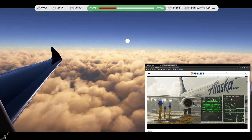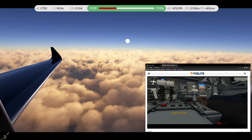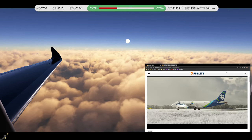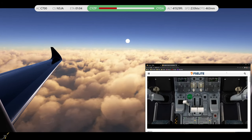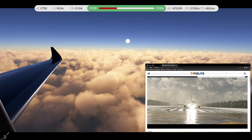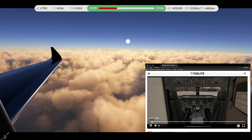I mean, yeah, the E-Jet, this looks like a nice little airplane. Yeah, it's got the detail. It looks great. It's got the worn, weathered cockpit. Maybe we already did watch this. I forget. But good looking bird to say the least. Let's watch it one more time.